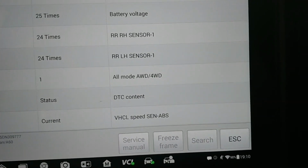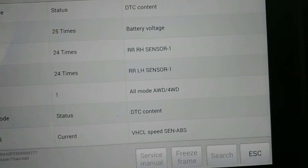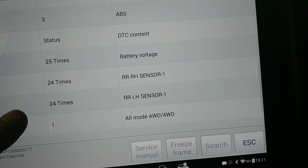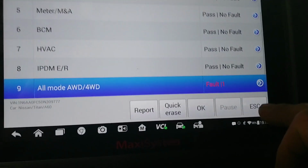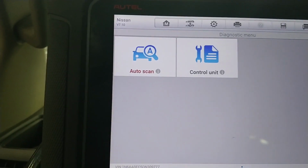Battery voltage, rear right sensor, rear left sensor. All-wheel drive, all mode. Vehicle speed sensor, ABS. And current status 24 times, 25 times, 24 times. Alright. So, as we can tell, we don't have anything for the backup sensors. So now what we're going to do is standard voltage checks back at the sensors.